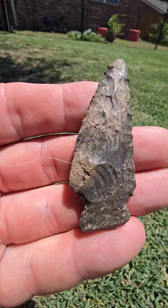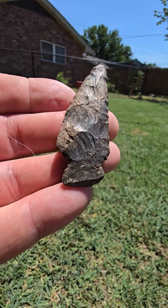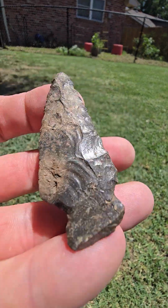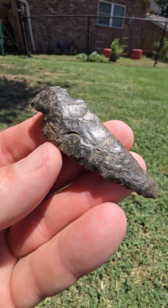I'm kind of unsure on this one, but I keep it with my Scottsbluff stuff. Kind of seems like a Cody knife to me in a way. It's got the cross section. It was on the bar, my favorite bar, so who knows? Let me know what you guys think.